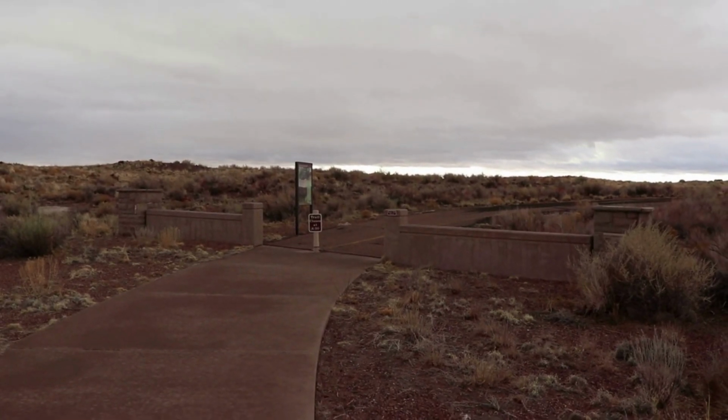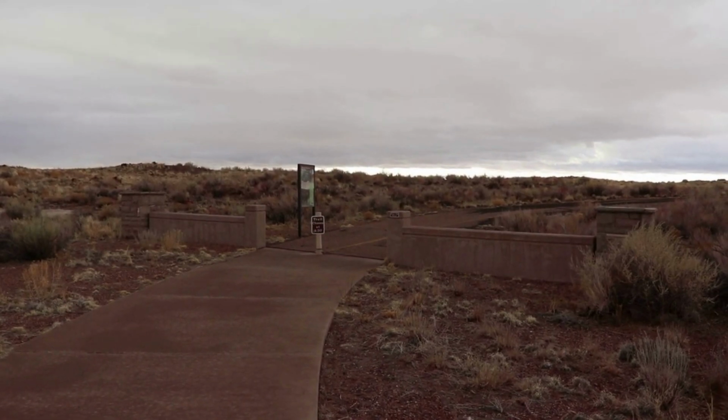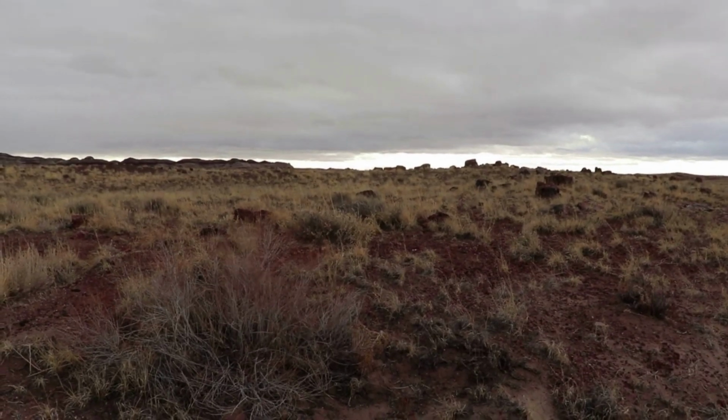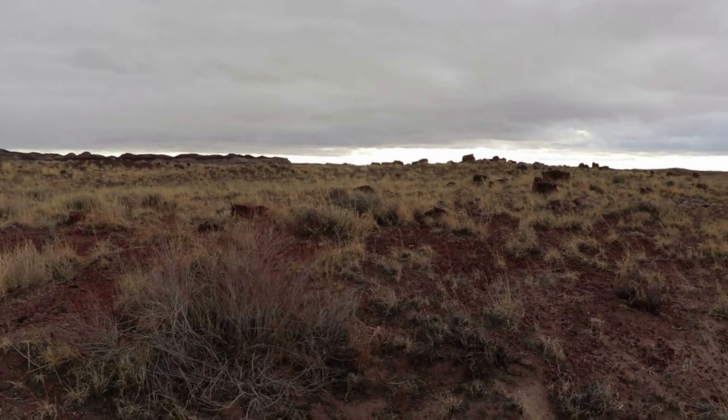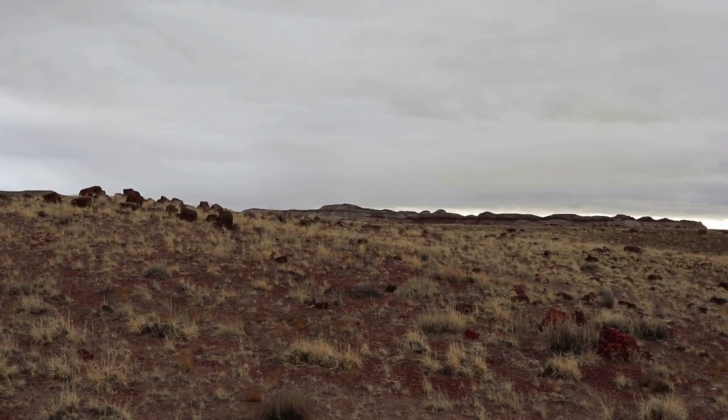Now I'm going to take a trail through a different part of the Rainbow Forest to see the world-famous Agate House, a historic pueblo built out of petrified wood. It's about a mile to get there, so enjoy the petrified Rainbow Forest on the way there.